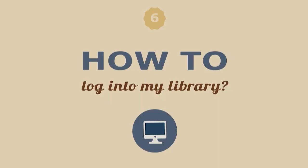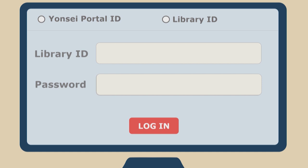Finally, how can I log into the library website? This is the most important information today. This is the login page. First, there are two kinds of ID options on the top there, right? Please note that you should select the library ID on the right, not the Yonsei portal ID on the left. Your library ID is the same as your Yonsei student ID number.